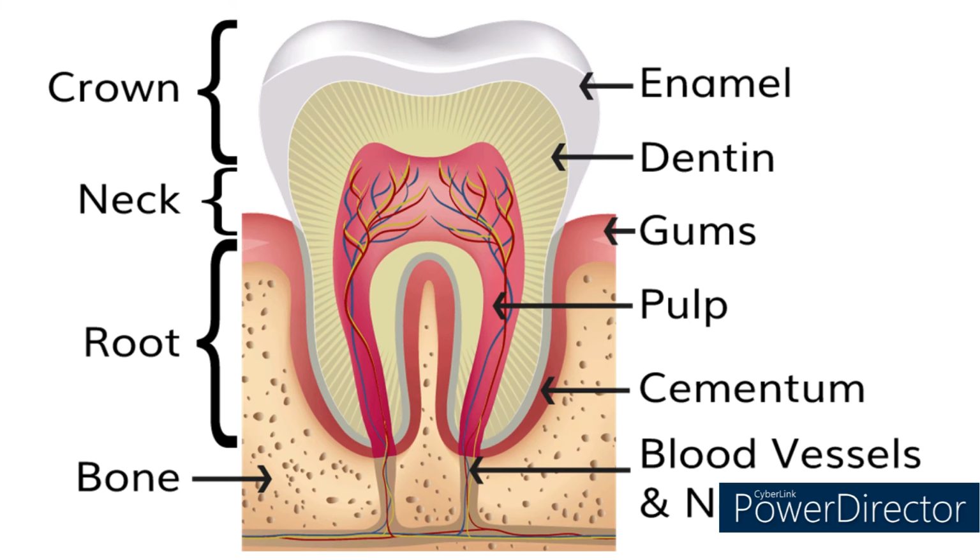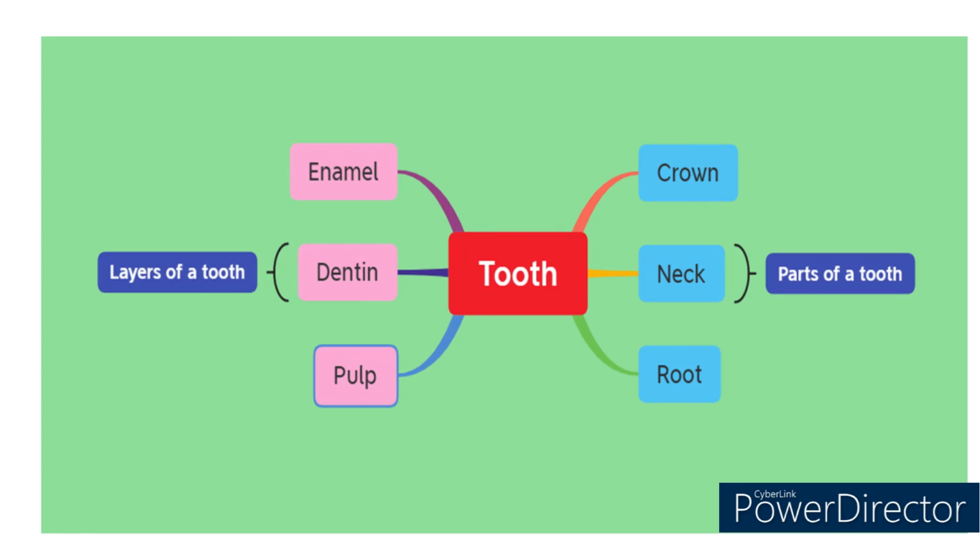The enamel contains calcium and other minerals that keep our teeth strong. Hence, eating food rich in calcium benefits our teeth.